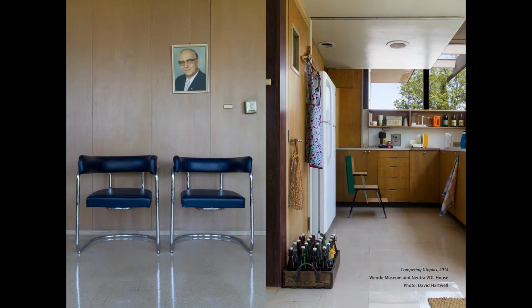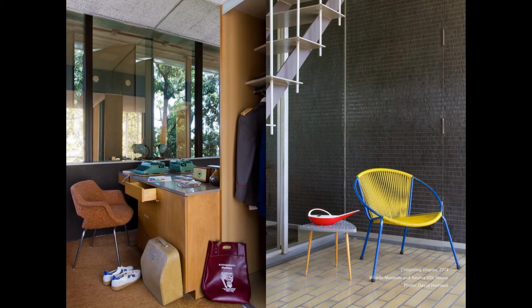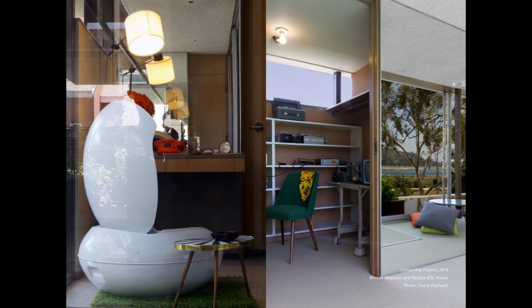For the project we see here, Competing Utopias, we removed all of the furniture and artifacts from VDL and replaced them with similar artifacts from East Germany during the Cold War period, sourced from the Wende collection. No labels or explanations were provided, so the two post-war worlds collapsed into ambiguous simultaneity.